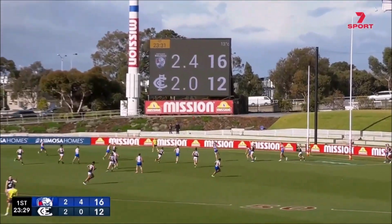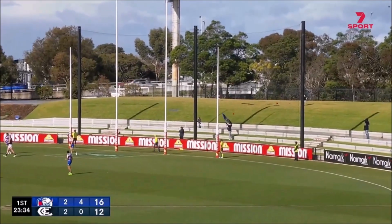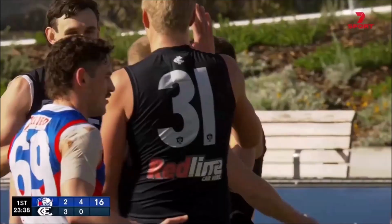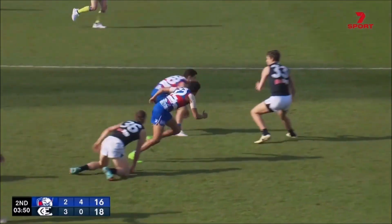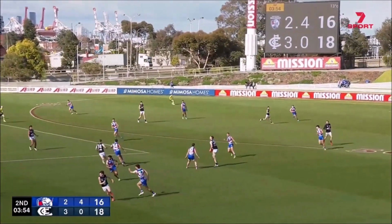Sets it up. Beautifully read by Keith, who could have marked. Umpire's going to pay a block. Advantage paid. Goal Carlton, and they lead. Lord went back, play on the call. Garcia tries to get away from Lewis Young, but his kick only as far as Durden.